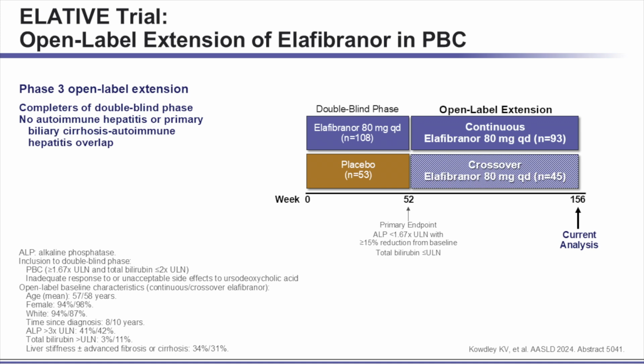And we know that in the original trial, elafibranor, as compared to placebo, was significantly more effective in improving alkaline phosphatase and also pruritus, which led to the approval of this medication early this year. In this particular study, the objective was to report up to 3-year interim results from the ongoing ELATIVE open-label extension. Patients who completed the ELATIVE double-blind placebo-controlled trial were entered in the open-label extension to receive elafibranor 80 milligrams per day.